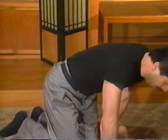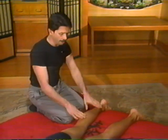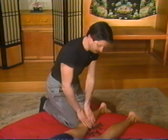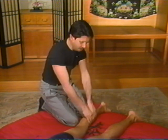And to get ourselves in position for that, we need to turn sideways to the lower leg, in the middle of the lower leg. Then we're going to squeeze with our fingers. Now let's look at this technique. It's a little bit complicated, more complicated than it looks. This is what it looks like. It's a one, two, three squeeze again.